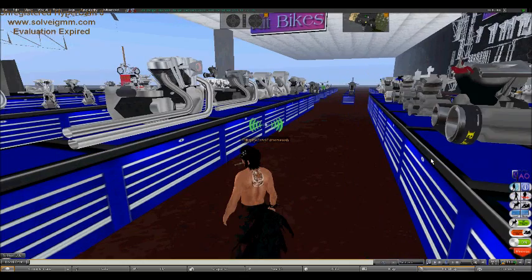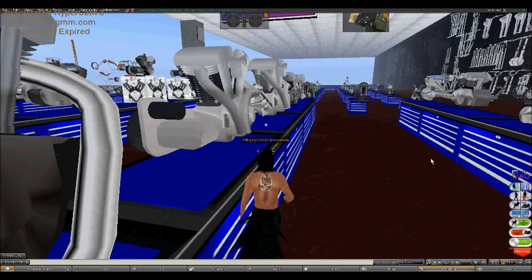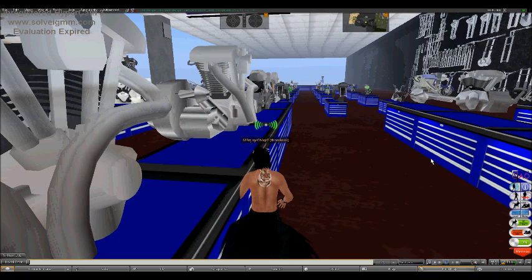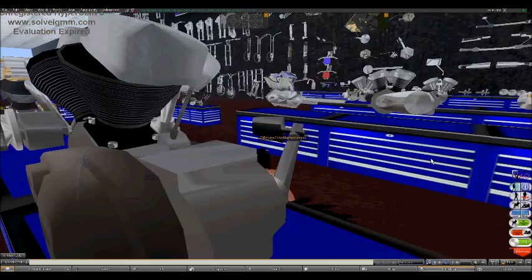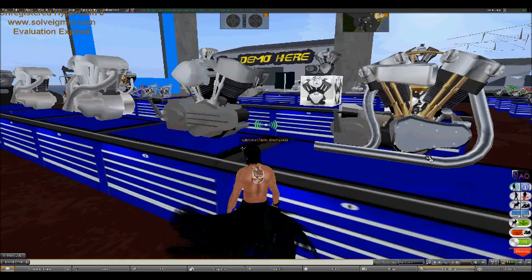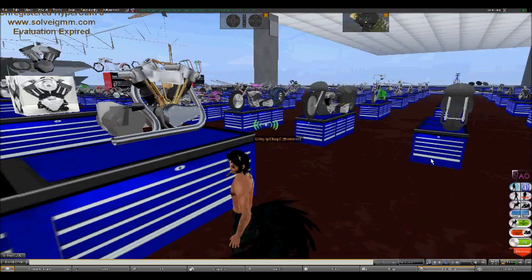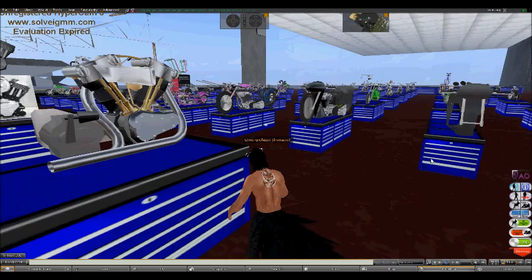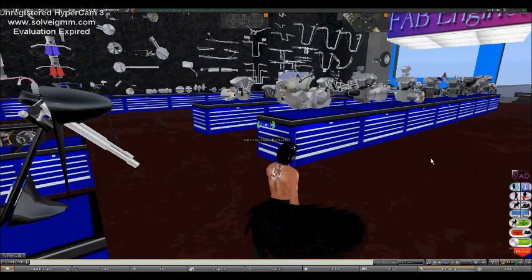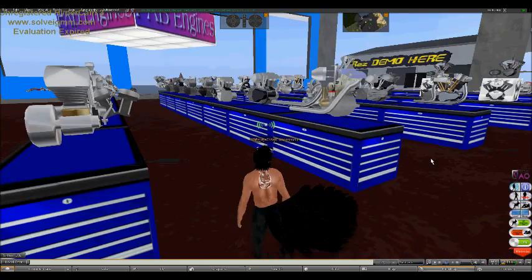There's some more Evo motors. It's got what look like some shovel heads. Can't walk right in this damn place because it's so laggy. There's a pan head in front of us, and another knucklehead with golden cam rods. You just cannot walk for crap. It's so laggy, but yeah, this place is freaking awesome.